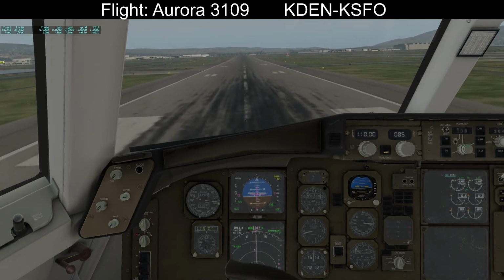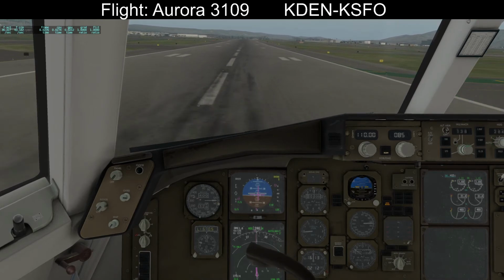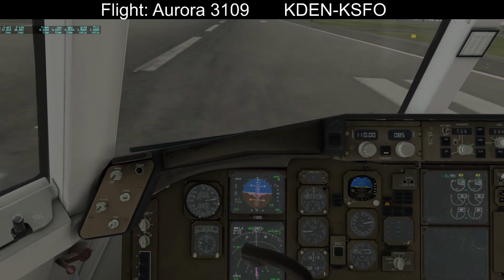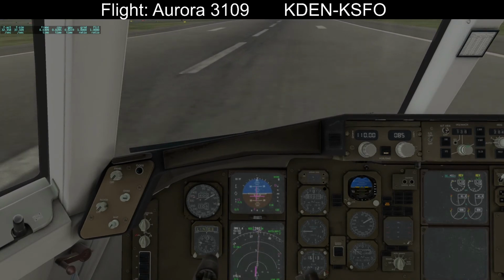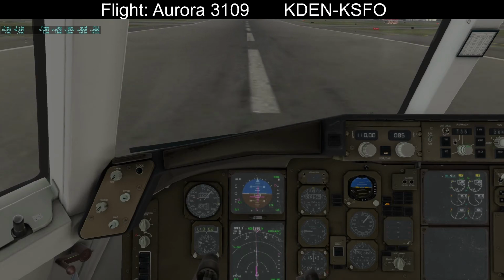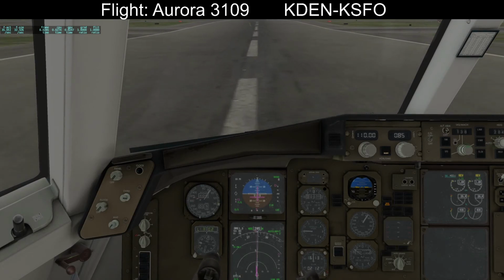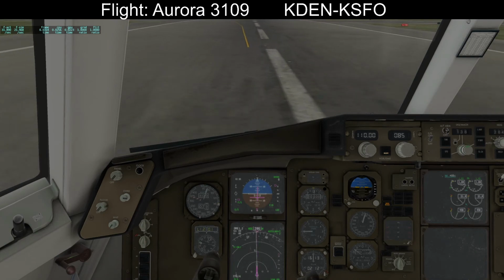Smooth touchdown if we can. 10. There we go, that was nice and smooth. First is out. Use the rudder to get ourselves back on the centre line. Reverse is deployed. And 80 knots. Reverse is retracted, manual braking.